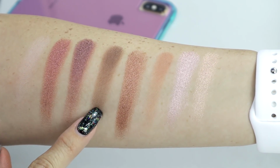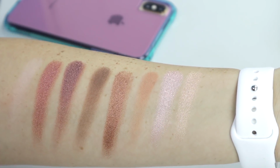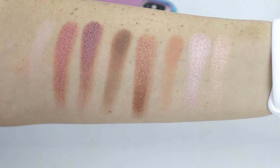So it's 3 mattes and 5 shimmers. Really pretty. I'm glad I got this palette because I do not have it and I love Tarte shadows. So there's the Rainforest of the Sea Sizzle eyeshadow palette, and this one retails for $36.